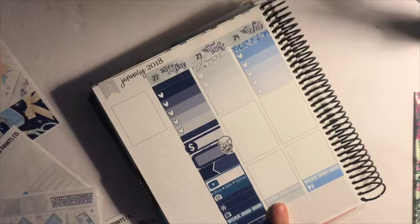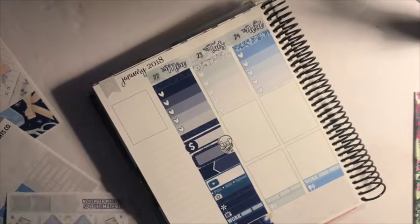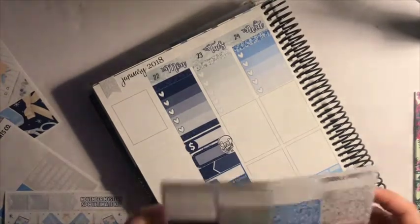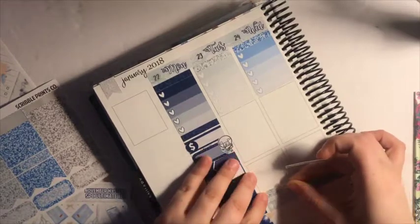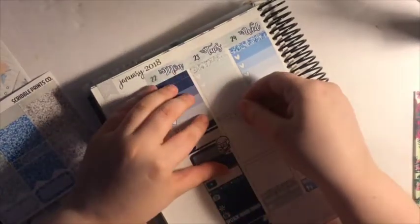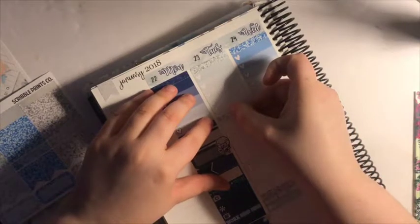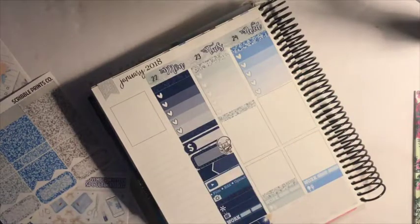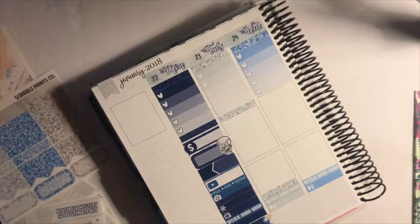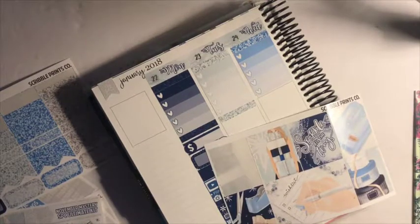So for Tuesday, I already have all of these put in, so I actually don't have anything else in terms of little things on this day. So we're gonna go ahead and grab 2 glitter headers. I don't know if it's just me, but I don't really feel like this glitter matches. It matches, but it just doesn't feel like it goes with this color and this kit for some reason.